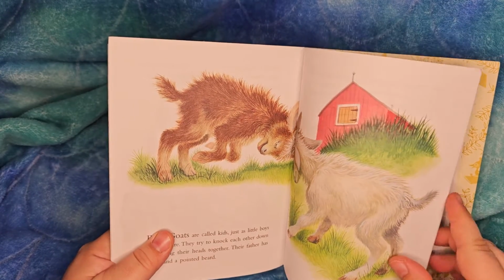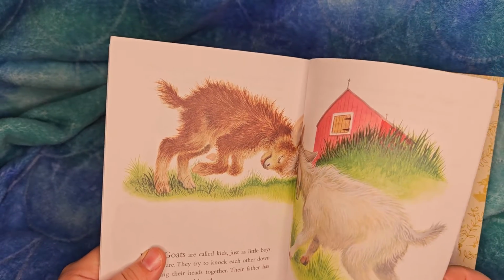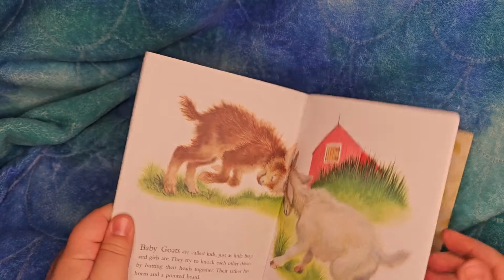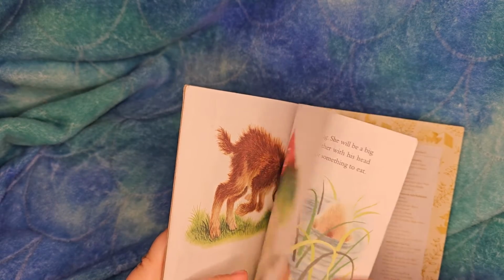There's many kinds. Do you see the red barn? And goats, people can make cheese out of their milk. And you can even eat goat meat. It's a little stringy.